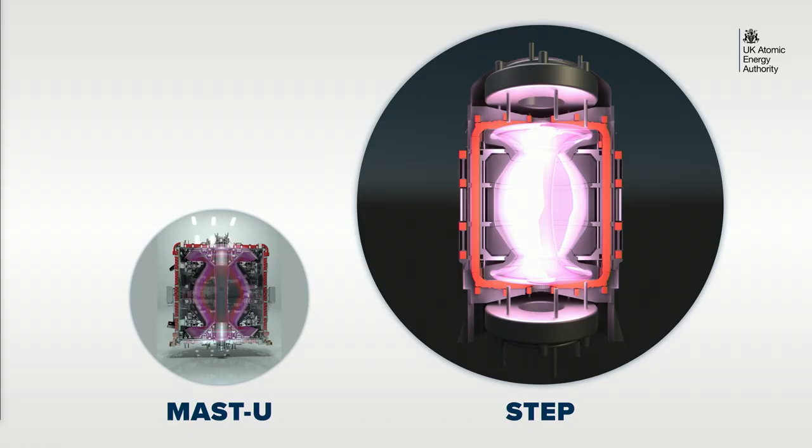Because of this step, now, MAST-U is an experiment, but this was such a major breakthrough. The UK has now launched a new program called STEP. And this is to design and build a first prototype fusion power plant to put net electricity on the UK grid. And actually, just earlier this week, we announced the site where we're going to do this. So we are deadly serious and pushing on hard with this concept.